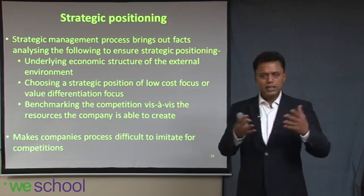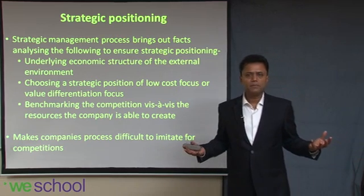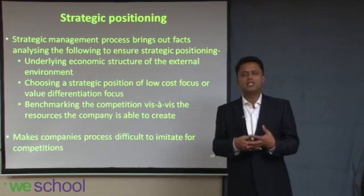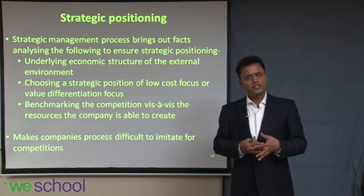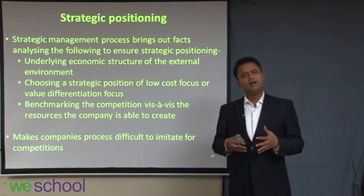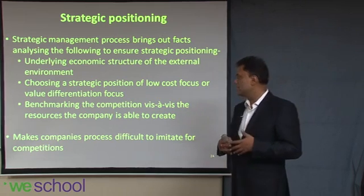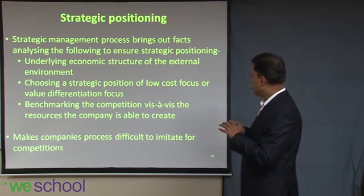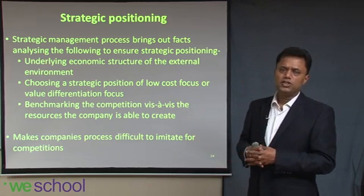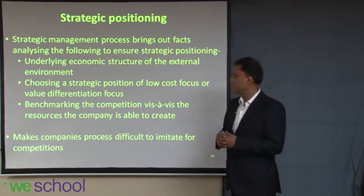So you have the Indian economy, you know how it is. You have an underlying economic fabric. Currently, it is presenting a huge opportunity, but there are macroeconomic challenges. Inflation is high, interest rate is high, our forex situation has improved and is under control. A year back it was out of control, now it is under control. Monsoon, we get an average monsoon this year. So there are a lot of challenges. You need to understand the underlying economic structure while you are taking inputs, analysis of the internal and external environment. Choosing a strategic position of low cost focus or value differentiation focus.